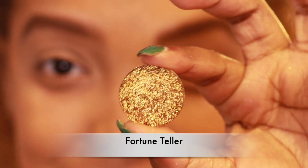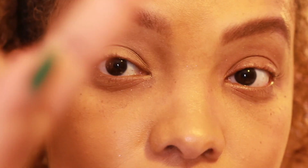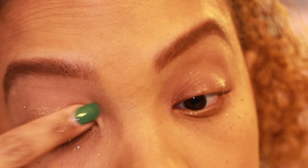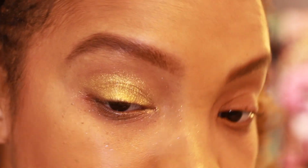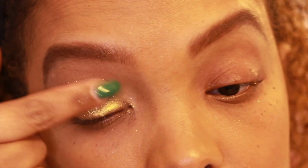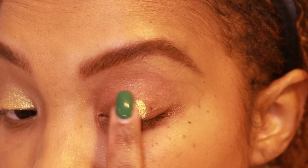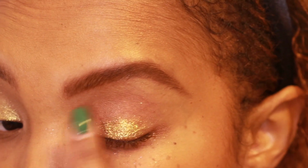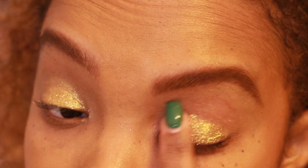Next up, we have Fortune Teller. Now, this is not a marble shade, but this is one of their new turbo shades. Oh, yes, you can see the application is a lot smoother. And this is the primer eye. Ooh. Very pretty. Now, this one you could probably get away with just using a brush. Gorgeous. On the side with the glitter primer. Just as gorgeous. It just grabs onto that glitter.